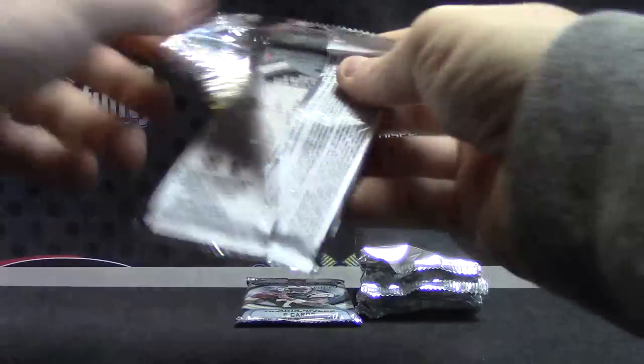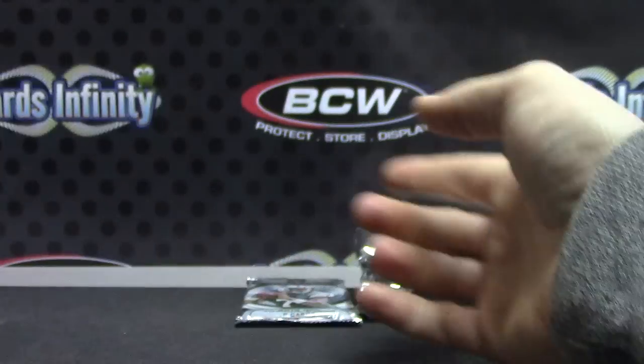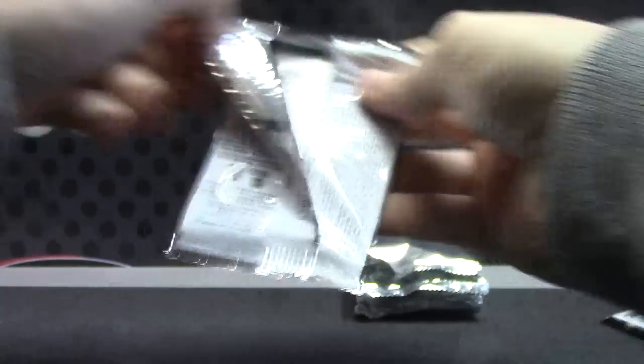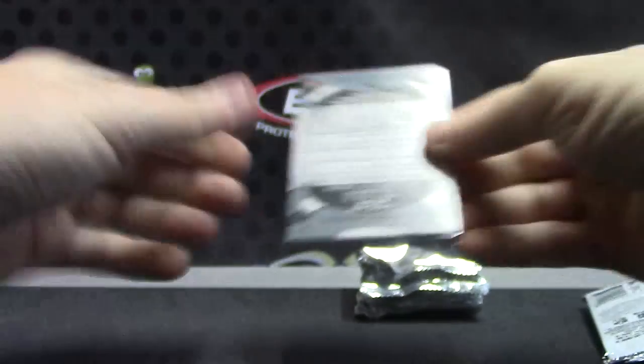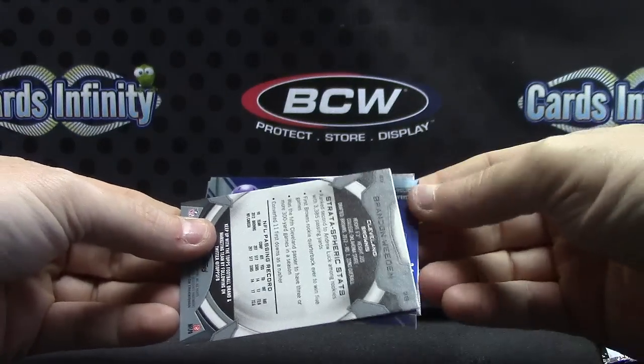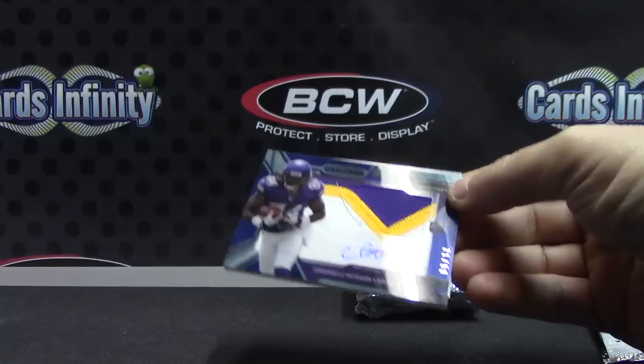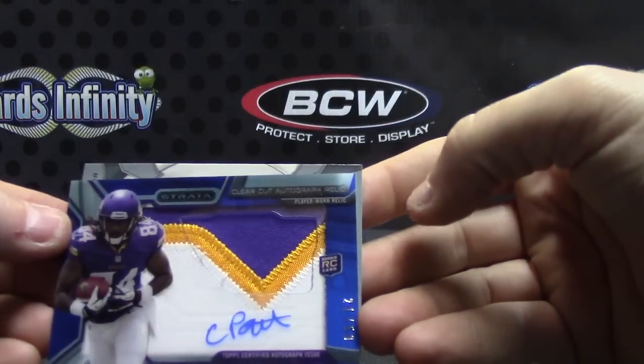Should have a silhouette in here. It must be the last pack, because it ain't in here. This should be a silhouette patch autograph. There it is. It's blue. Plays for the Vikings. Cordarrelle Patterson. Numbered only 50. Nice. Good looking card. CPAT, blue version, number to 50.